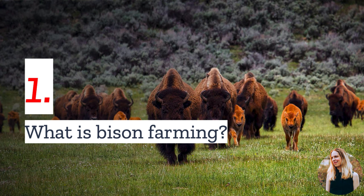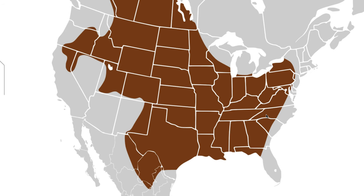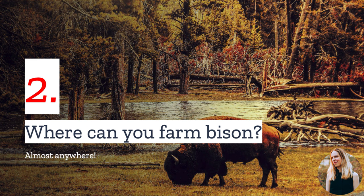Number one, what is bison farming? Bison farming is the process of raising bison, sometimes colloquially known as buffalo, for their products. Number two, where can you farm bison? The bison once ranged across the entire continental U.S. So that means you can farm them almost anywhere, except perhaps the Southwest.